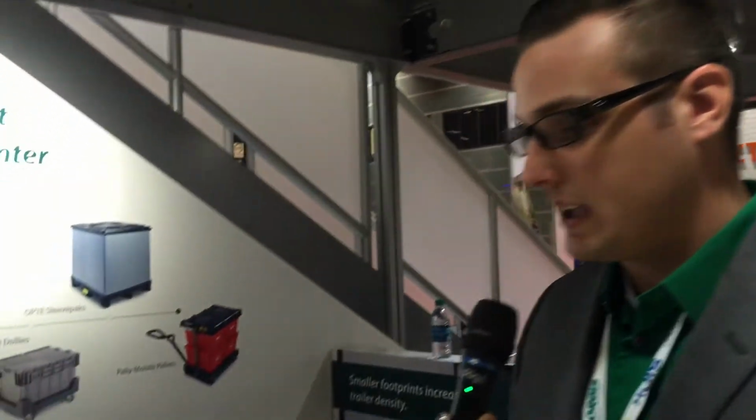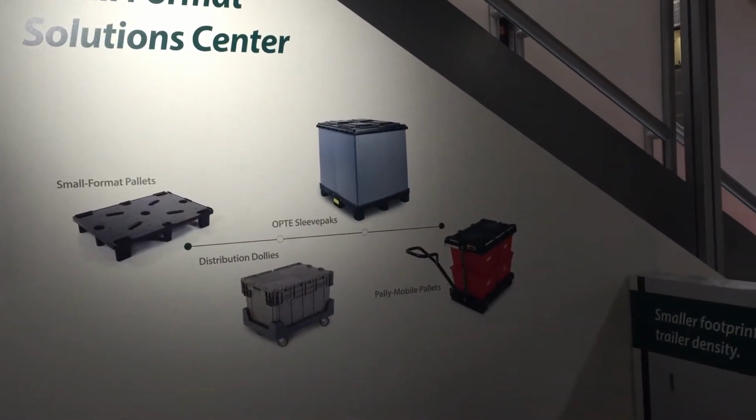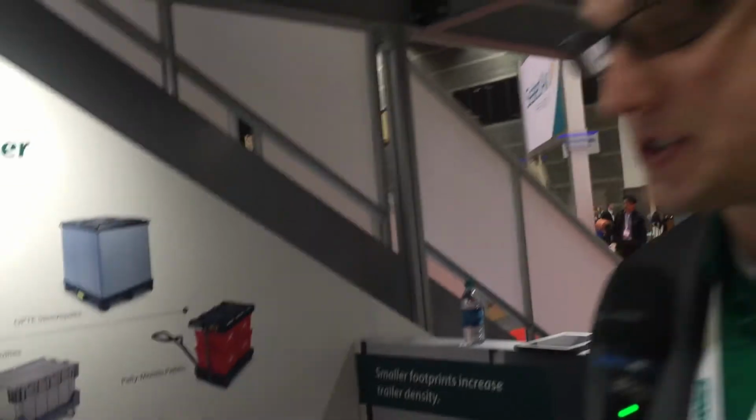One is a 42 by 30 inch small format pallet. It's a high pressure injection molded. We actually released that product to the marketplace about a year ago. Been seeing some great success with it. And really the intent is to package product in a bulk manner at the distribution center, and then use that same platform, a pallet, for delivery.